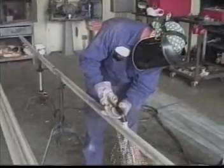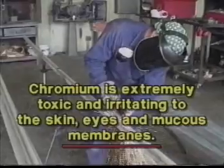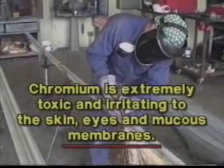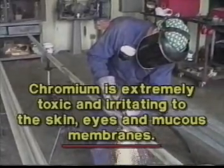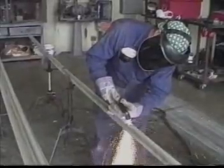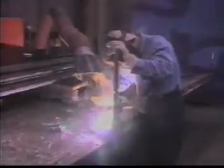Chromium is the primary alloying agent in stainless steel. Chromium compounds are strong oxidizing agents and are extremely toxic and irritating to the skin, eyes, and mucous membranes. Although welding under normal operations would not be expected to produce hazardous concentrations of chromium compounds, welding of stainless steel should be carried out in well-ventilated areas.